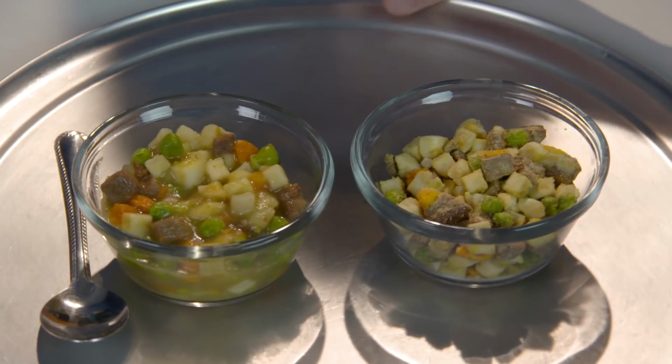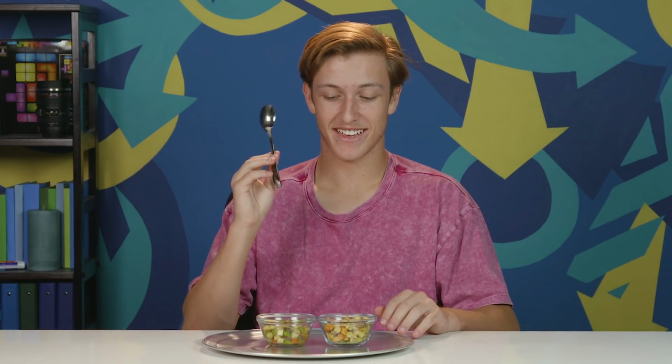Here is your next one. Is that cereal? I really thought it was Captain Crunch. I think this one is beef stew. I don't know exactly what this is called, but I see this all the time, like in canned versions or like homemade kind of styles of it.